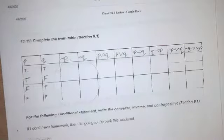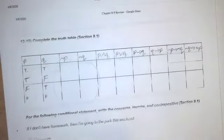Okay. Let's see. I think I'm going to call on somebody. That'll be fun. Mercer, are you there? You in there, Mercer? I don't remember any of this. Okay, that's all right. Help me out here then.